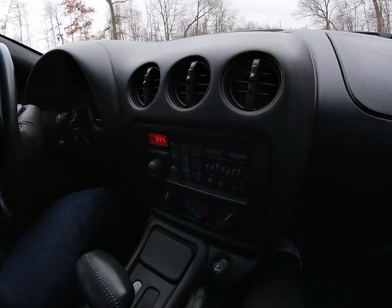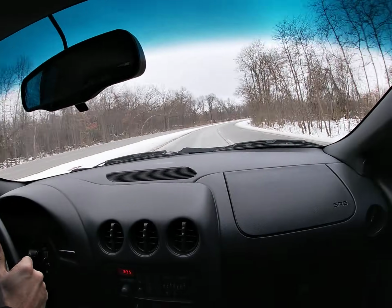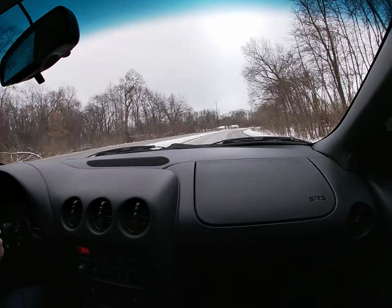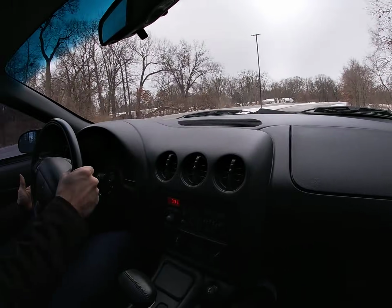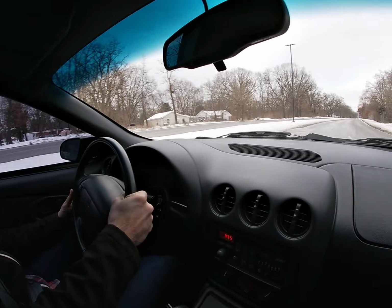Radio works. It has the steering wheel controls, which are really nice. Steering is really nice and responsive. All of my gauges work. The headlights that come up in unison function like they should.